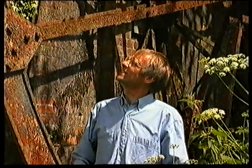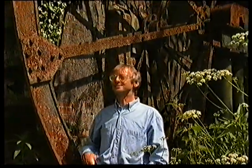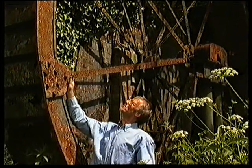How much force does it take to move a water wheel? Well, the answer is, if it's been balanced and engineered properly, not a lot. This one at Stourhead is pretty rusty and decrepit, but it still moves with ease. There, fingertip control.